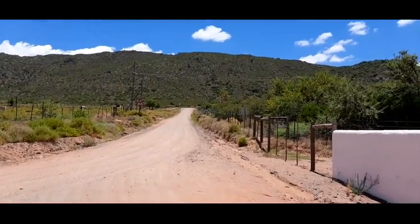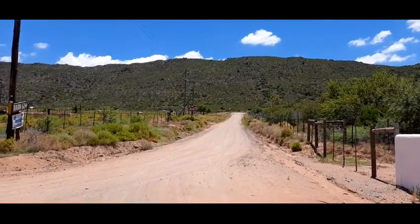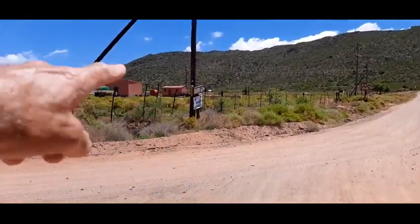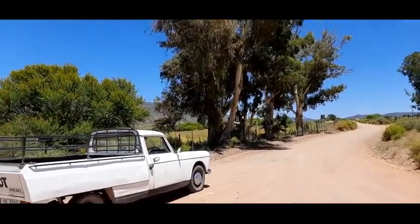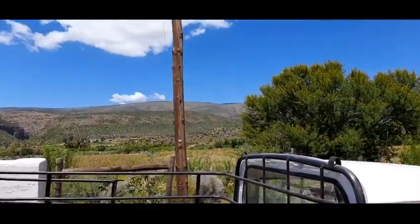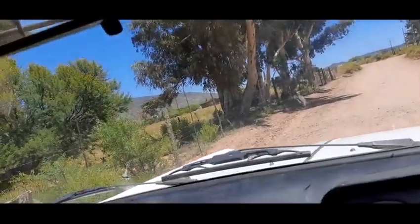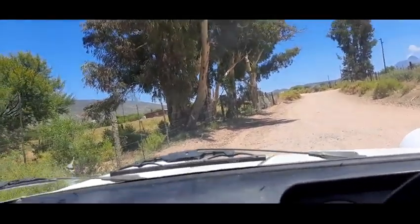There's the new road, the R62. There you can see the cars passing by. Okay, so there's another house, and there are a few houses in there. There you can see a few houses, farms. Okay, let's go on with this road. Come on. Put the handbrake down.